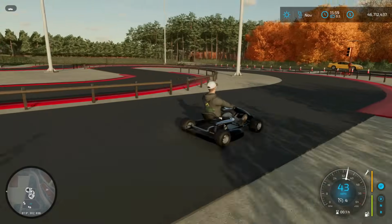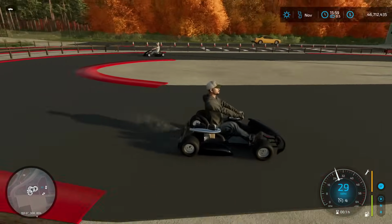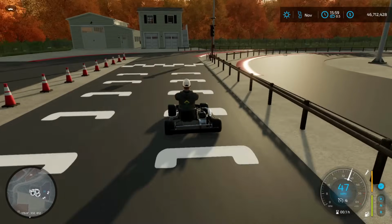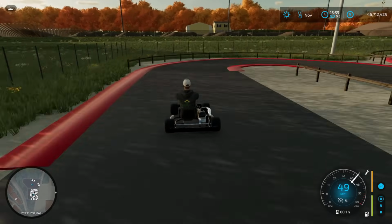They are actually holding up. This is awesome. Dude, Darrel is coming at it. Coming up to lap two. I'll be interested to see if I can lap anybody.